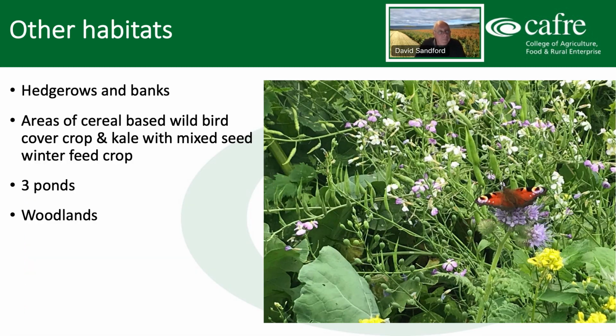Hedgerows and banks. I have a reasonable number of hedgerows. I've resurrected some of them. I've replanted some, and they're a huge benefit to wildlife, as we know, and of course to sequestering carbon. So there's a lot of work being done on how to measure your hedgerow carbon sequestration, and I think we'll start getting some good scientifically proven formulas so you can work out what's the optimum cutting time, the optimum height, the optimum width, etc. So there's a lot of work being done with that, particularly across the water.